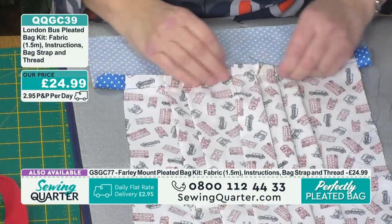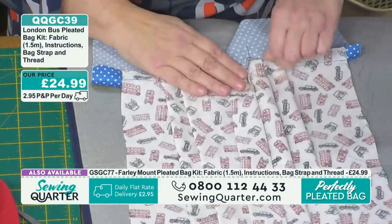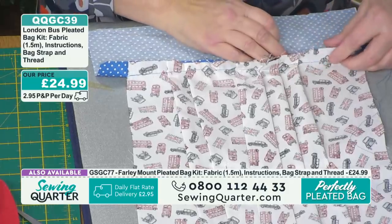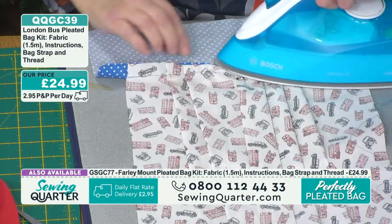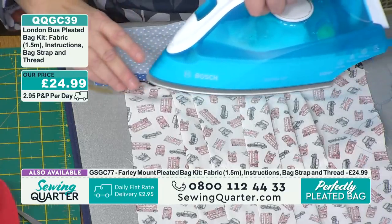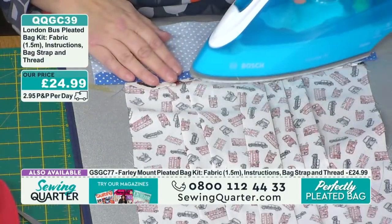A lovely shape as well. Just taking the tacking out. So the tacking stitch comes out because you've now sewn it. And then we just press the seam open. Now, why are we pressing this open? Is this just to reduce bulk? Yeah, well, I always just press seams open anyway, just to make it sit nicer. You know, I'm really into pressing all the sides.